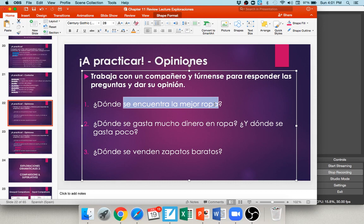Se encuentra la mejor ropa en Belk. Se encuentra la mejor ropa in Old Navy. Okay, you fill it in with whatever store you like the best. Keeping that in mind, I'd like for you to pause your audio again and try numbers 2 and 3 for me. Okay, now that you've had a second to try.